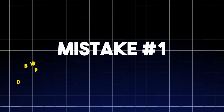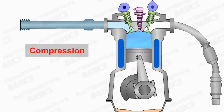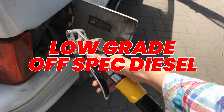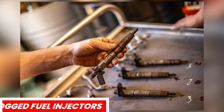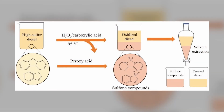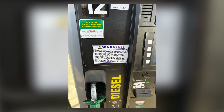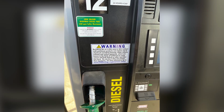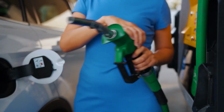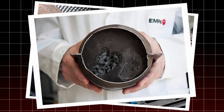Mistake number 1. Using the wrong type of diesel fuel. Diesel engines are engineered with precise fuel requirements, and using the wrong type, like low-grade or off-spec diesel, can lead to clogged fuel injectors, poor combustion, and long-term engine damage. Many diesel owners don't realize that high-sulfur diesel, which is banned in many areas, can still show up in off-brand or cheap stations. If your vehicle requires ultra-low sulfur diesel and you fill it with high-sulfur fuel, you risk destroying your DPF and catalytic converter.